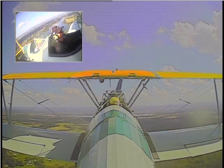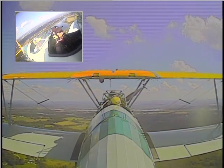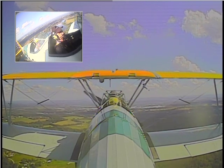Number 7608 Mike, Kalamazoo ground, roger, runway 5, taxi via Charlie Charlie 1.